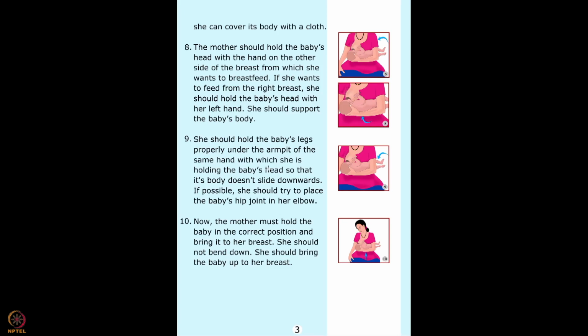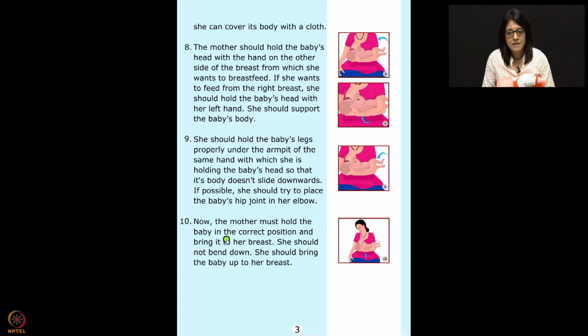The next point is that the mother must hold the baby in a correct position and bring it to her breast. She should not bend down, she should bring the baby up to her breast. So here, as I mentioned, she needs to bring the baby up. It should not be like this, she should be bringing the baby up.